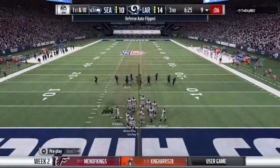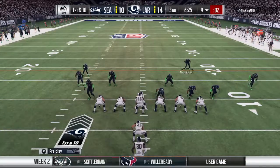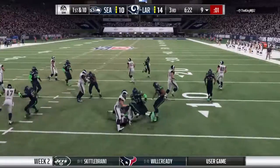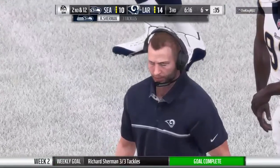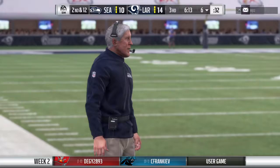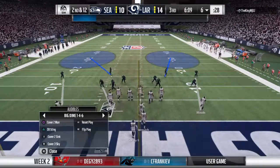And not great starting field position here for the offense. They try right side here, Gurley. And he will lose yardage here back to his own 6. That's going to go as a loss of 2, and it'll be 2nd down. And the offense will be looking to get at least some of this yardage back here. It's 2nd and 12.